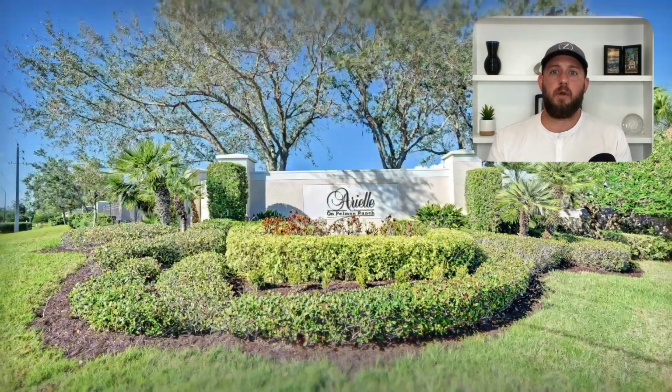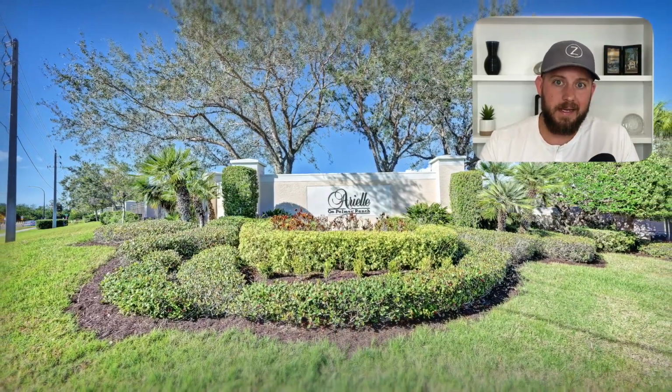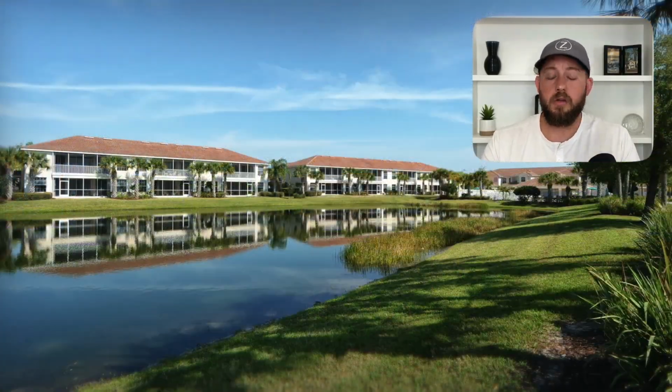And last up for affordable neighborhoods, we have Ariel. These 192 condos from 2004 are super spacious.